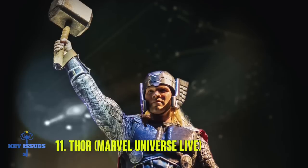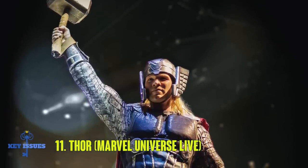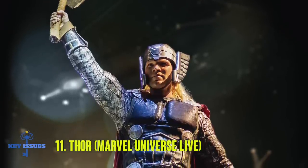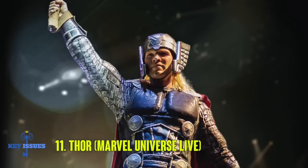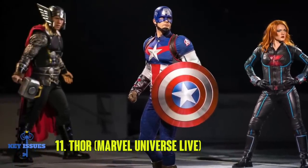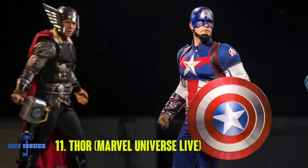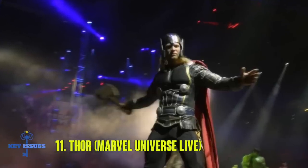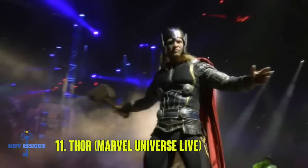At number 11, we have Marvel Universe Live. Worn during the live-action stage show Marvel Universe Live, this costume is clearly based off of a combination of comic book influences and Thor's MCU attire. It is significantly lower quality than other stage costumes, and it's made out of a material that's designed to allow the actor to move in a live-action setting because they have to. Essentially, think of this as very high-quality cosplay. Additionally, in my opinion, the helmet looks really cool, and I also like the breastplate.